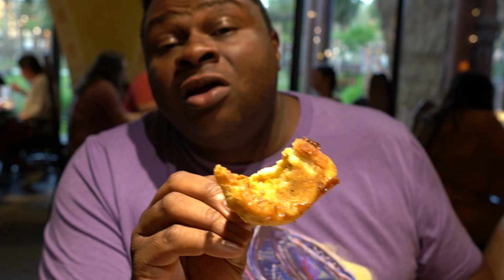Like you should be stuffed when you leave a Disney restaurant, regardless of the price. Flavor's still there. Outside nice and flaky like I expected it to be. These samosas have never missed. Not once ever. 4.5 out of 5 plus.